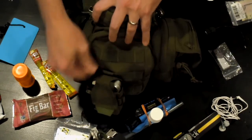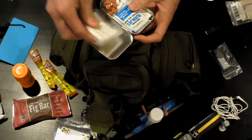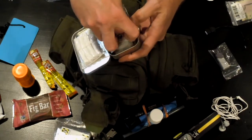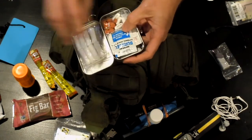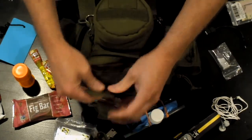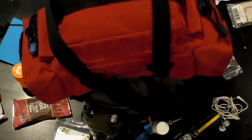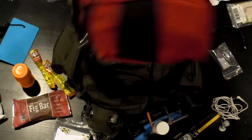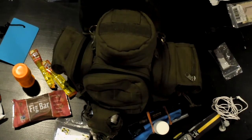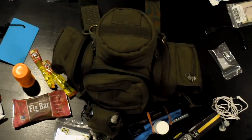Then we have, in this little Altoids tin, a basic first aid kit and also a little tinder. Some ibuprofen, some diarrhea pills, some burn gel, some alcohol swabs, band-aids, just a very basic first aid kit. If I was to leave my vehicle with this kit, I have in my vehicle the first aid kit I did another video on, so this is my major first aid kit. This is nothing compared to this, but this is there just in case. And there is a video on this bag, and I have updated it a little bit. I will be doing a new video for that soon.